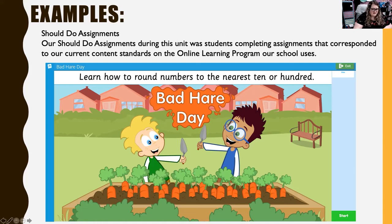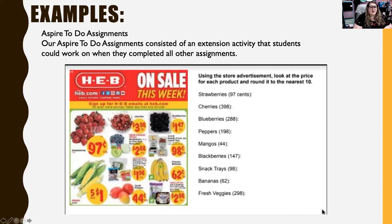And then we have an example of our Aspire to Do assignments. So our Aspire to Do assignments consisted of extension activities that students could work on when they completed all others. So this is what I talked about before. This was one of the extensions that I gave. It was just a store ad in which students had to take the price of produce and round it to the nearest 10. They really enjoyed this, just being able to see a store ad and seeing how it applied to their real life.